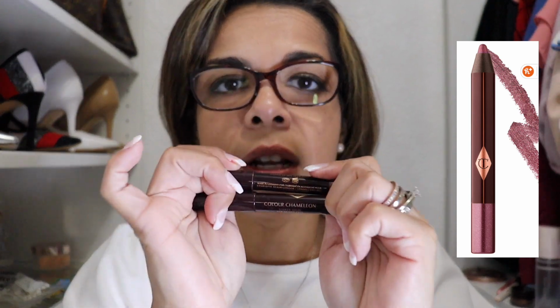The next item that I am going to recommend is the Charlotte Tilbury Color Chameleons. I love these. These are shadow sticks. They're what I always call the one and go. You just put on one color, and you can blend it out if you want to, so there's not any rough lines, but then that's it. That can be your color for the day.